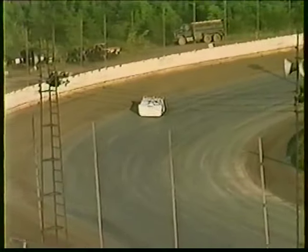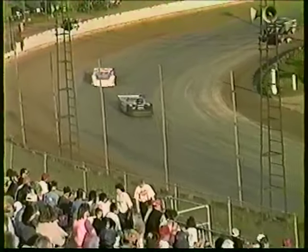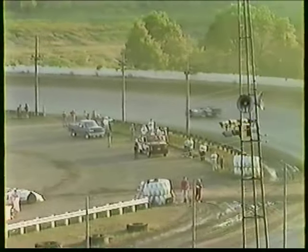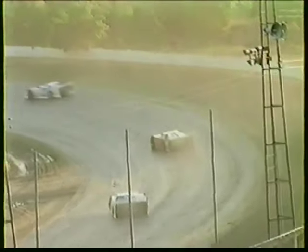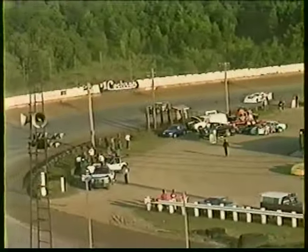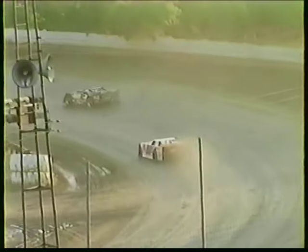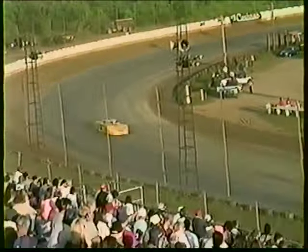With three to go. 20.80 that lap for Hartman, 20.80. Less than two laps to go, Bart Hartman leading by a full straightaway, as they spread out around the monster half mile. One more lap to go, one lap remaining.